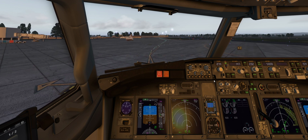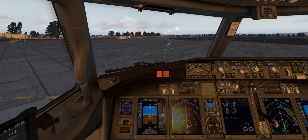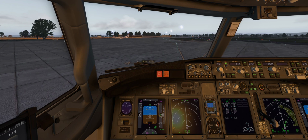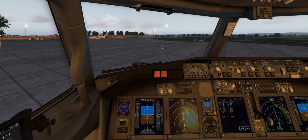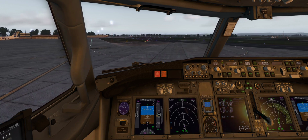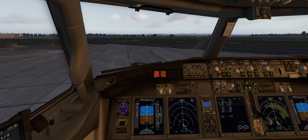Ryanair 562, Manchester, good afternoon, vacated TCI. Ryanair 562, Manchester Ground, good afternoon. Taxi stand 47 via Bravo, Kilo and Juliet. Bravo, Kilo, Juliet, stand 47, Ryanair 562. Ryanair 4 Foxtrot Lima, contact Manchester radar 118.575. Have a good one, bye now. Radar 118.575. Thanks for the service. Have a great day, Ryanair 4 Foxtrot Lima.